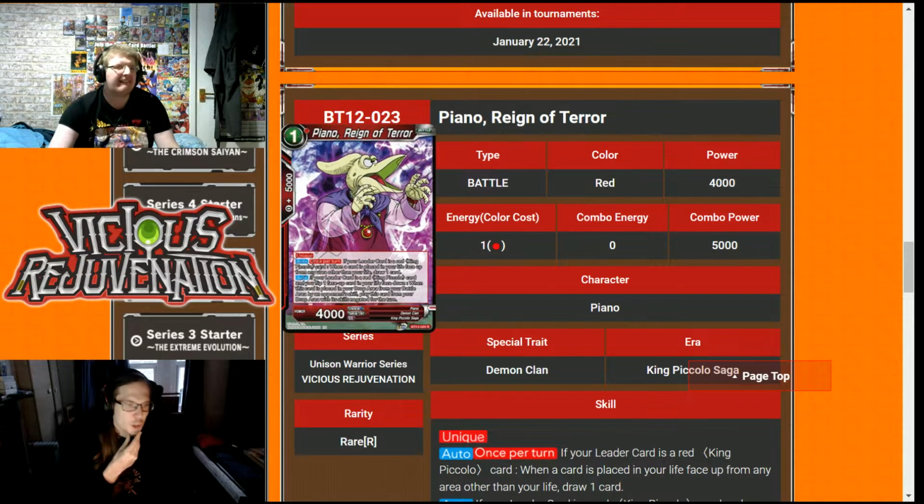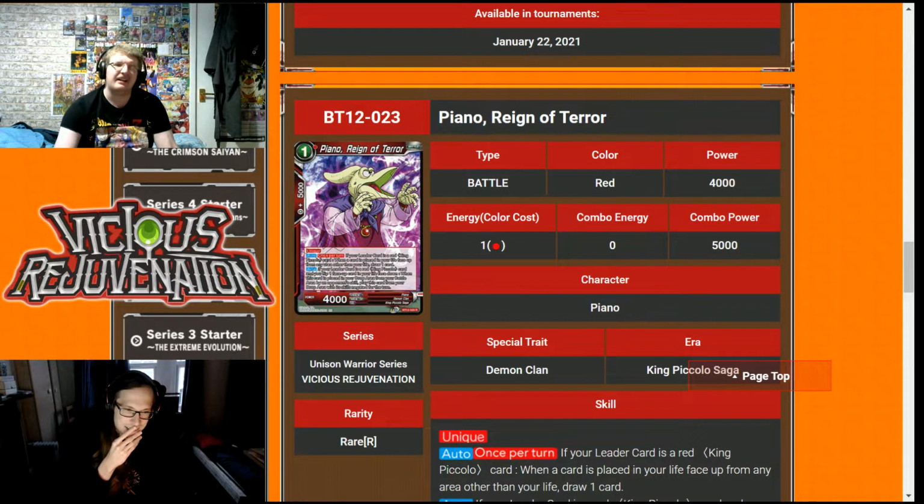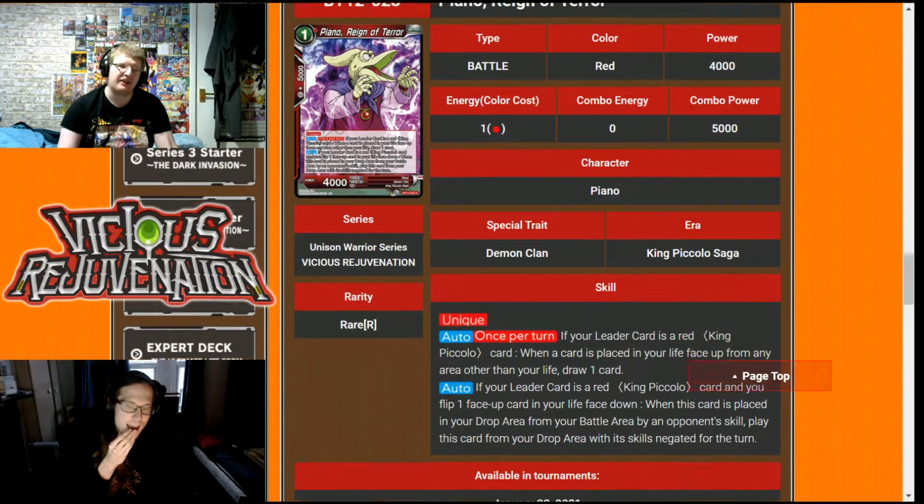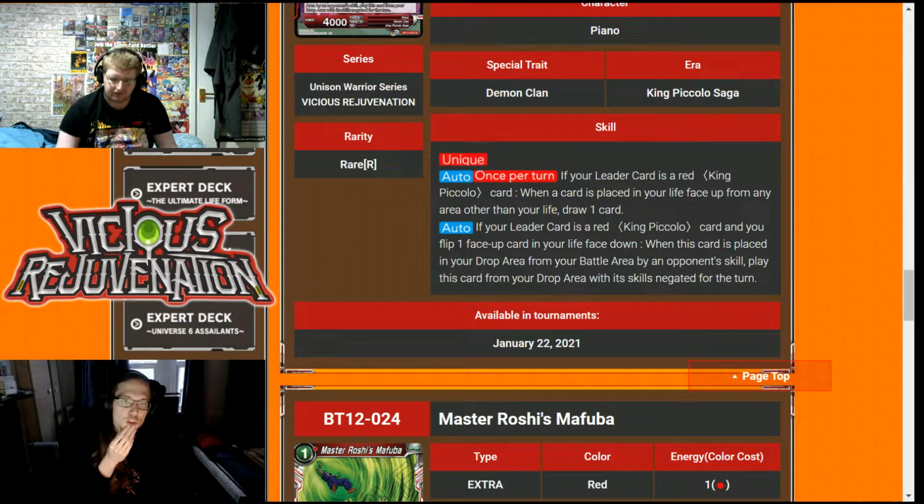It's weird. I don't know why it has once per turn. Yeah, I guess to stop you just drawing a ton. Maybe there's a way to loop it. I am curious, what would happen if you put it with King Piccolo's skill in your life and then take it out? I will need to check that.